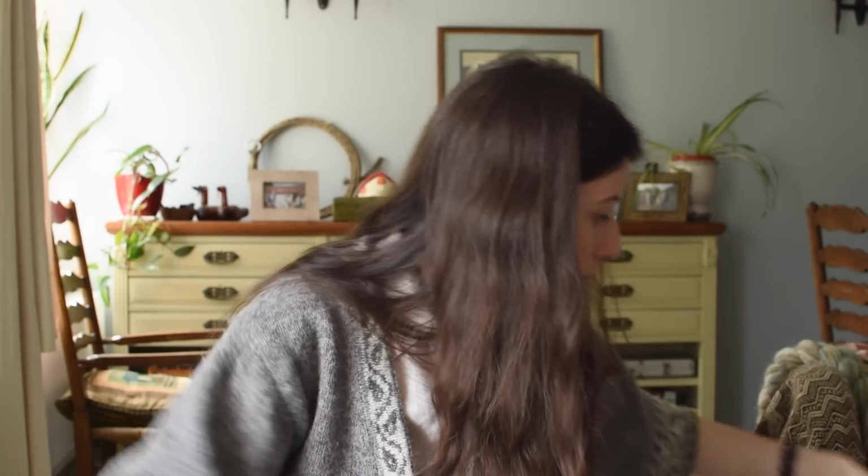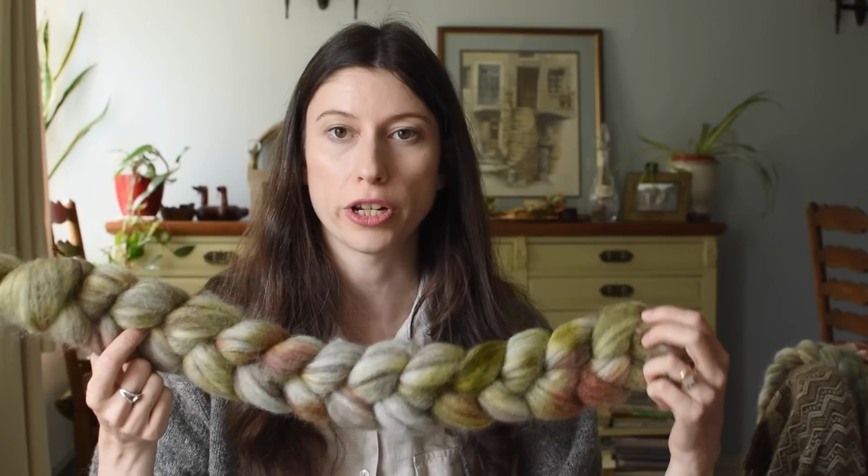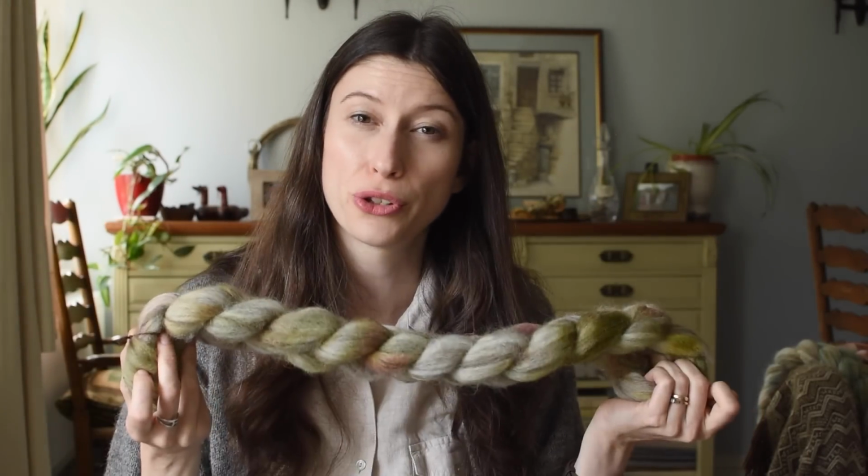Then we have Solace, and the way it takes dye, it just looks like watercolors. They're so gentle, and even if you aim for quite strong, harsh color transitions, they just chill out, and they feel moody and fuzzy, and it's quite a matte looking fibre. So it's really gentle and comforting, which is why it's called Solace.